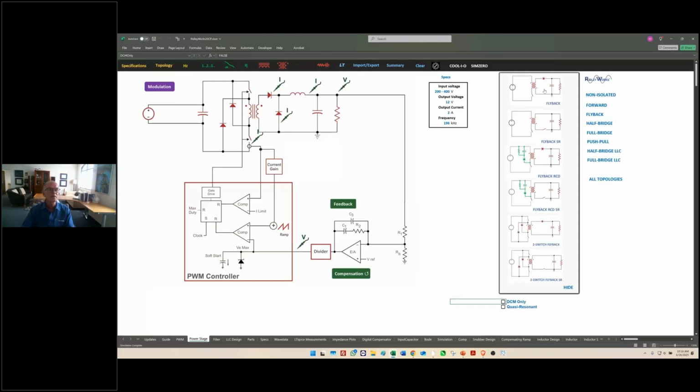So let's make sure we get our frequency right here. You see right now it's 196 kilohertz. We're going to change that to 100. Click OK.